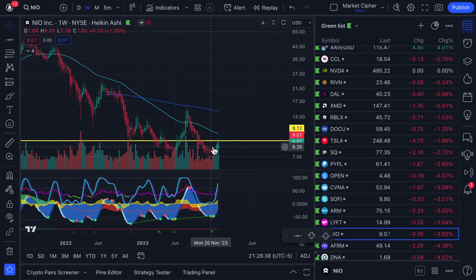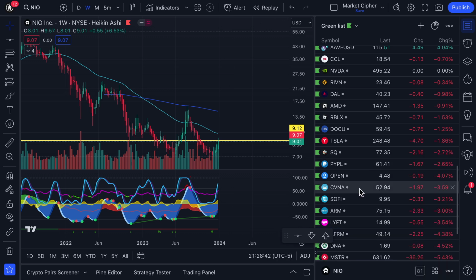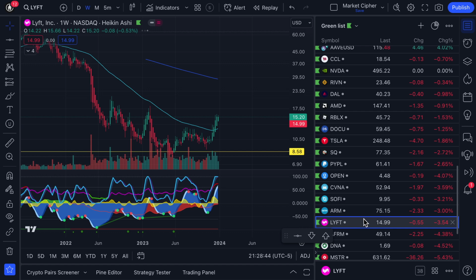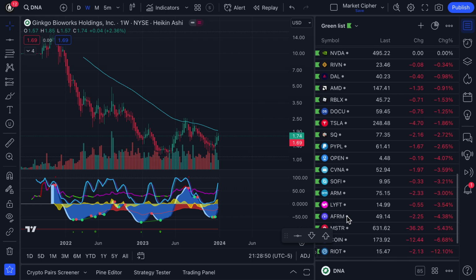Okay, here's NEO. NEO's not above that level yet either, but it is trying to break out here. I'm going to go ahead and put that one on our red list just so we can keep an eye on it. Okay, Lyft did break out. A-Firm did break out. Here's DNA. This is a penny stock. I'm not interested in trading that.